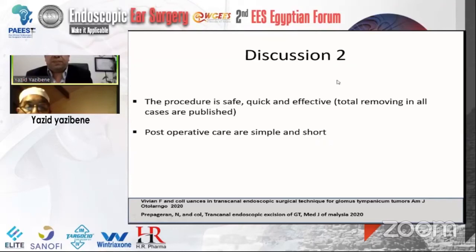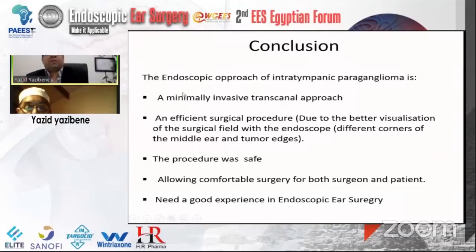In conclusion, we can say that the endoscopic approach to intratympanic paraganglioma is a minimally invasive transcanal approach, an efficient surgical procedure due to the better visualization of the surgical field with the endoscope. The procedure was safe, and it allowed a comfortable surgery for both the surgeon and the patient. And it needs, of course, good experience in endoscopic ear surgery. Thank you for your attention.